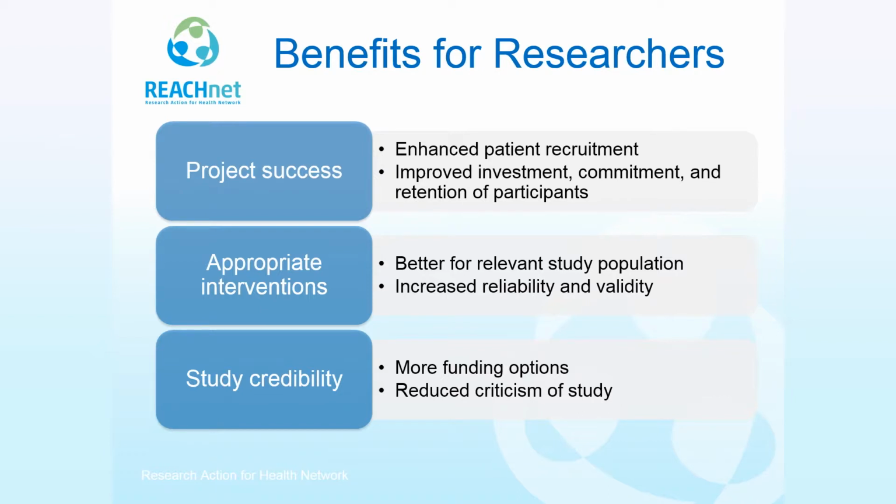When we are involved in the formation of a research question and in the data collection process, interventions are more likely to be appropriate to the study population. The quality of data is likely to be superior in terms of reliability and validity. Studies also have increased credibility, which leads to more funding options and reduced criticisms about the relevance and application of study findings.